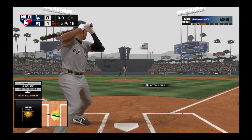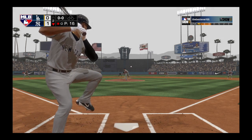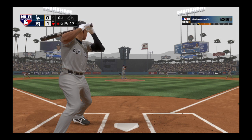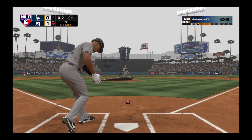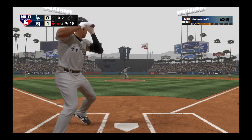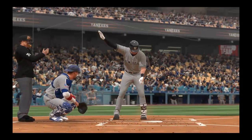Standing in, Gleyber Torres. Ready with the first pitch. Here it comes. A changeup that catches the corner for strike 1. Well, they got to him in the first inning, which is huge, but he looks a lot more settled into this ball game right now. He's not the kind of pitcher you want to let get into a groove out there. Swing and a miss on the changeup, and there are 2 gone.